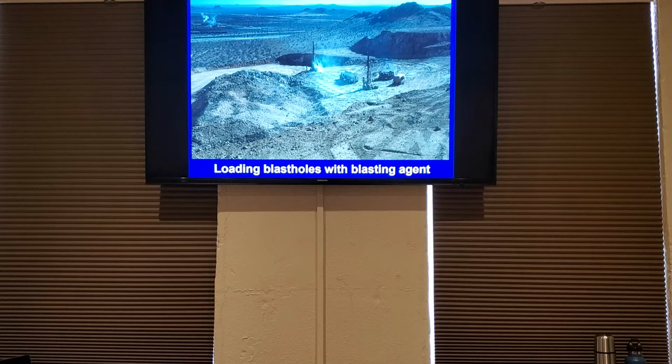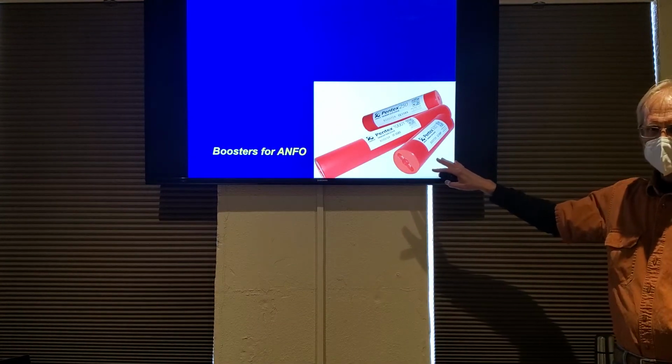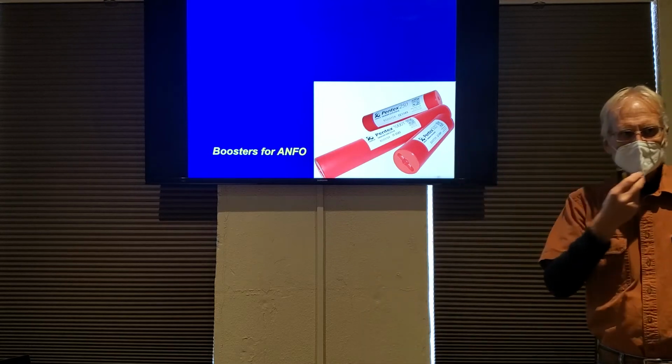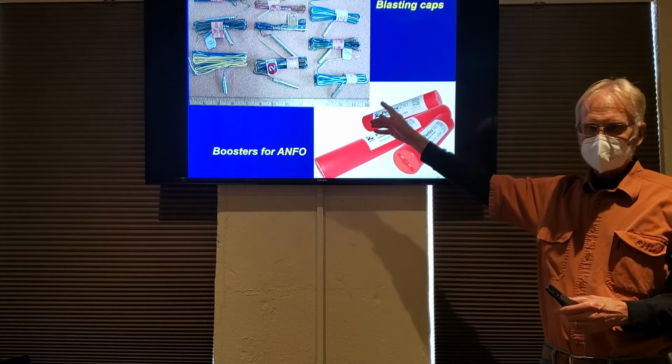Now, even in that state, that stuff is reasonably stable. You have to give it a real kick in order to initiate the ANFO. And to do that, you use what are referred to as boosters. Pentex is an example of a type of booster that can be used. But even the boosters are fairly stable. You need to give a kick to the booster to set it off. I mean, it's the safety aspect. And to do that, that's where you use blasting caps.